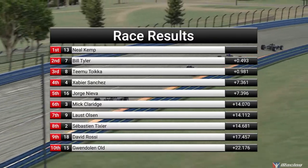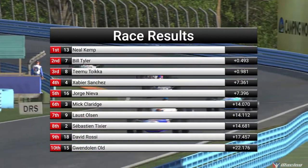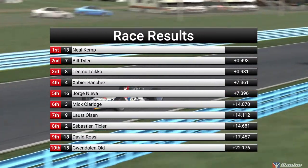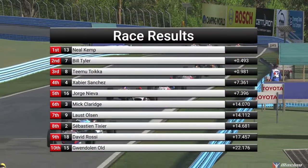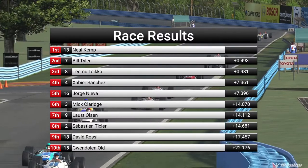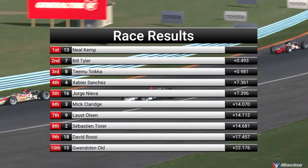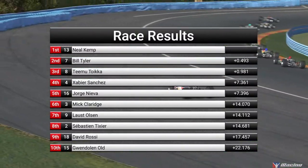Xavier Sanchez, with a great comeback run after being involved in some of that early mess, finds himself in the fourth spot. Jorge Nieva, also with a good run there in the fifth position. Unfortunate day for Mick Claridge, finds himself in sixth, followed by Laust Olsen, kind of always hanging out in that top 10. Sebastian Tixier in eighth, David Rossi ninth, and Gwen Old there in the 10th spot.